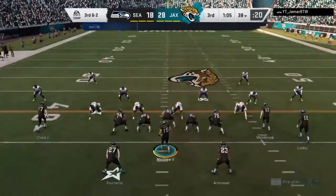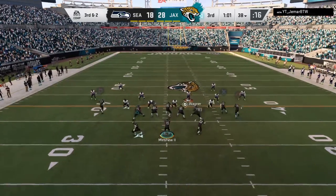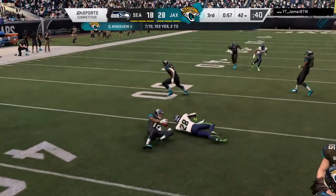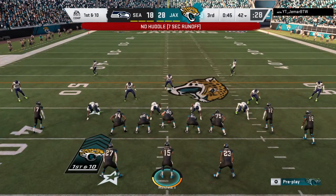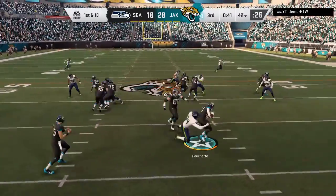Third quarter and you've got the lead. You're not ready to go into that 4-minute offense to close the game out, but a running game can really benefit your team right now. And he completes it to Westbrook. And he's got the first down yardage before he's brought down at the 42. It'll be a pickup of four, good enough to earn him yet another first down.